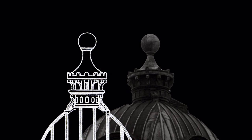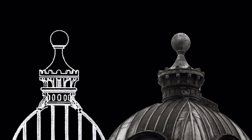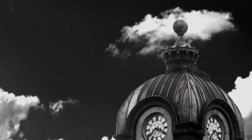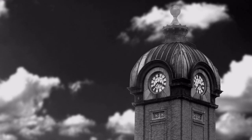One of the most striking features of the Dominion Building's original design was the crown and ball that topped the mansard-style copper roof of the clock tower. During the 1950s, the original ball and crown were removed from the building because of safety concerns due to the deterioration of the tower roof.